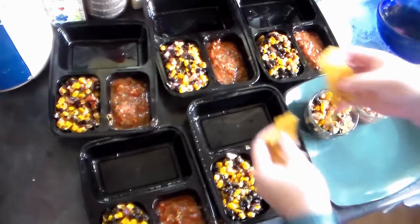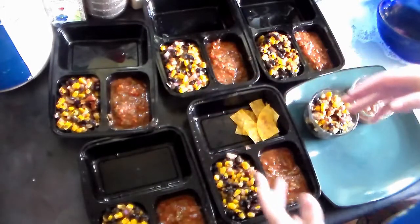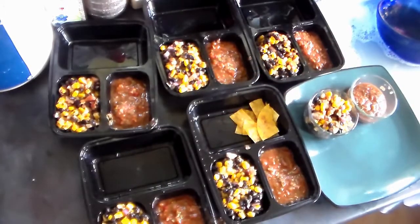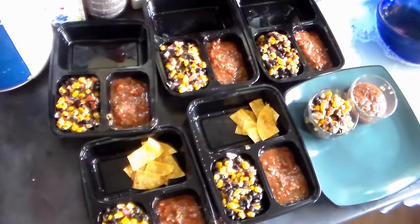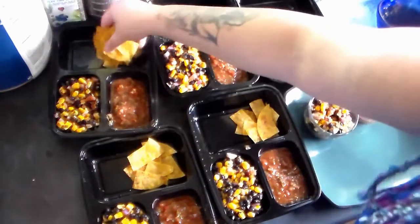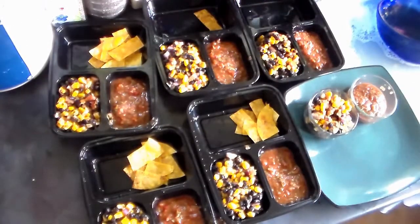These tortilla chips turned out nice and crispy. I really wish there's something else to go in here. Maybe I can think of something. You really don't need too many tortilla chips, because tortilla chips are pretty fattening, even if they're just oven-baked tortilla chips.